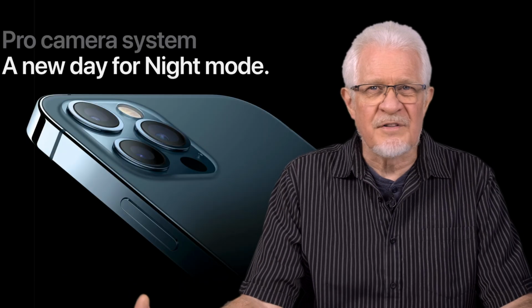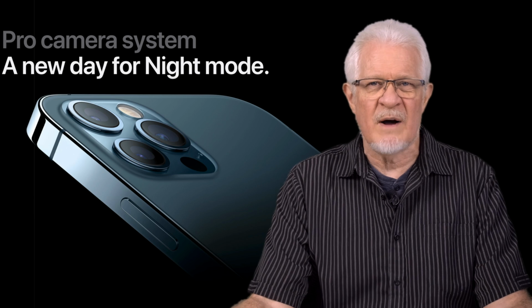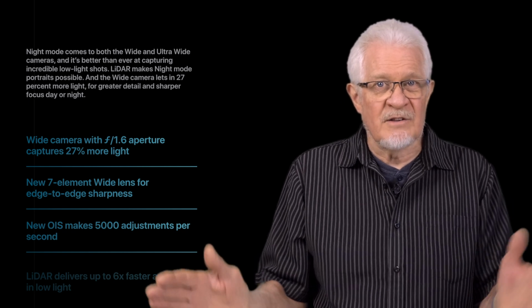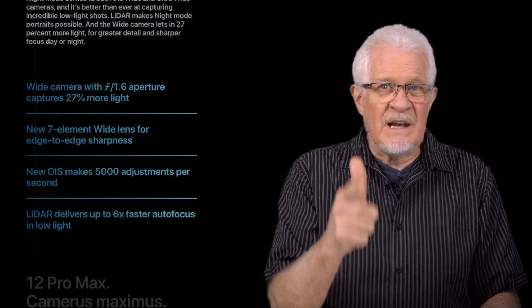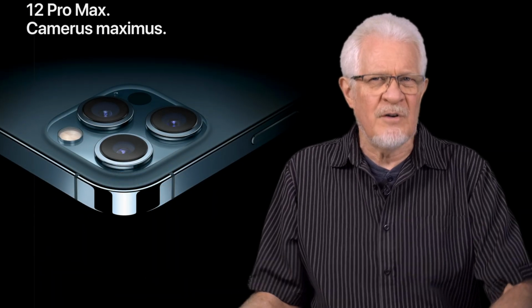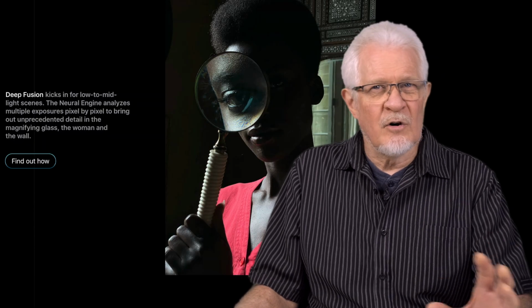Now there are some other modes that may sound fine, but you're not quite sure what they mean. We have, for example, night mode, which is found on the ultra-wide and the wide angle. And that night mode is carefully linked to the deep fusion that we keep hearing about in phones. And what is deep fusion? Well, it's a way of using the neural engine in your phone to learn about changes to the picture based upon the environment you're shooting in. These changes are minute adjustments to each pixel: color, exposure, clarity, using optical stabilization.